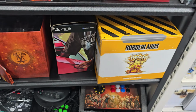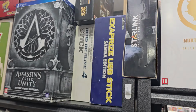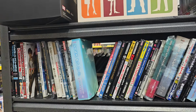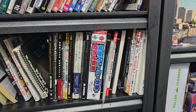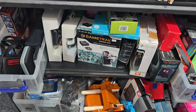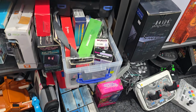Wee bit arcade sticks and stuff down the bottom as well. It's a bit messy down there, sorry. More arcade sticks, more special editions. We've got some random books here, a lot of Japanese game guides and magazine special editions and stuff. A few random anime books mixed in by the looks of it. And yeah, lots of unboxed and messy accessories.